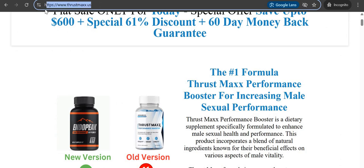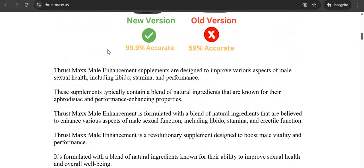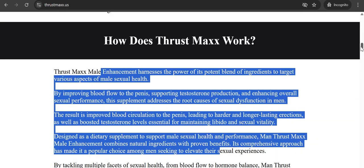Have you come across Thrust Maxx Gummies and are thinking of buying them? Before you place an order, let's take a closer look. Is it a trusted product or one you should be careful with? We'll go through the key details so you can decide if it's safe to shop from.